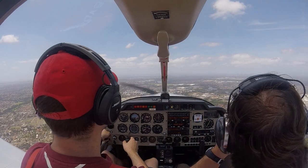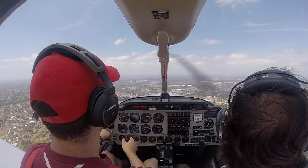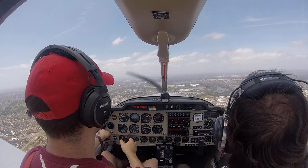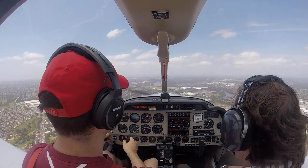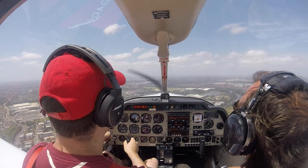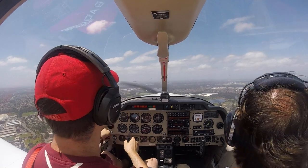Bankstown Tower, Charlie Golf Tango, Diamond, runway 11 left, ready for crosswind departure to Parramatta. Charlie Golf Tango, runway left, clear for takeoff. Clear for takeoff runway left, Charlie Golf Tango. Mike Charlie Romeo, downwind for touch and go. Mike Charlie Romeo, follow Cherokee on final. Following Cherokee on final, Mike Charlie Romeo.